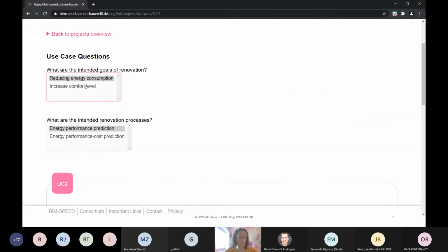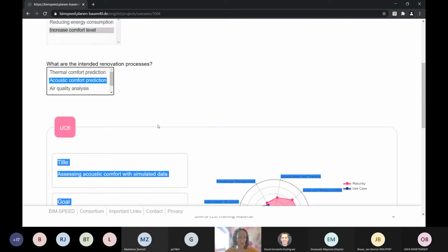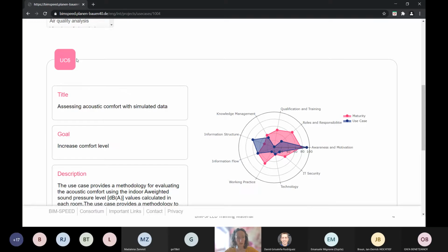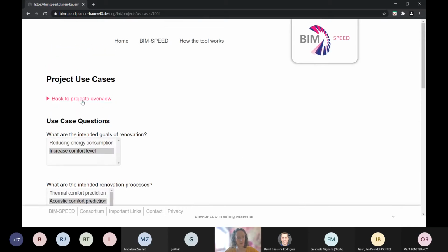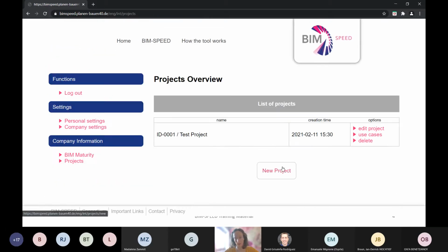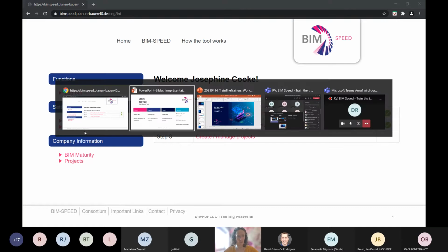You can always change the use cases by editing these questions, and then you can have a quick overview of all the other use cases. And you can always create a new project, edit your projects or delete them. So this was all to the web page.